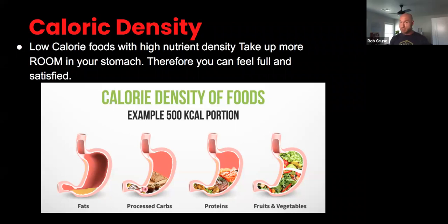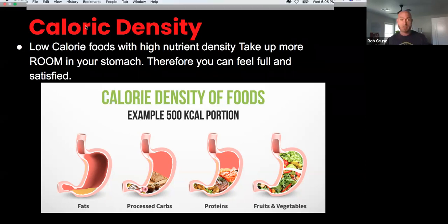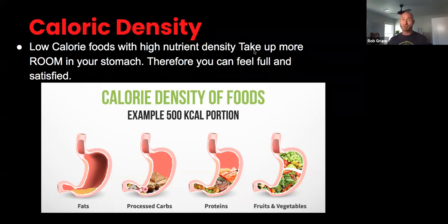So these are the trade-offs. This is how you're able to eat higher amounts of food while keeping your calories low. Okay? So you can still eat a lot. Low calorie foods with high nutrient density take up more room in your stomach. Therefore, you can feel full and satisfied while on a caloric deficit.